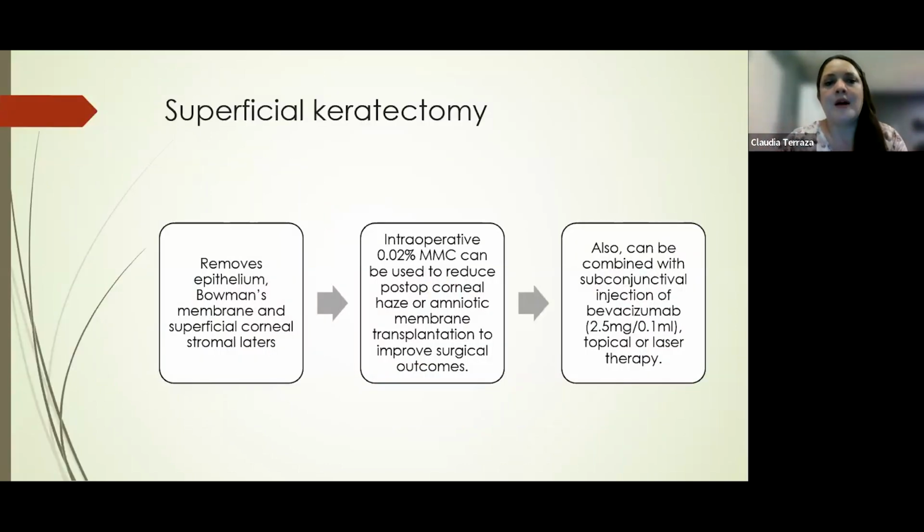Superficial keratectomy. The idea is to remove the epithelium, the Bowman's membrane, and superficial corneal stromal layers. It can also be combined with intraoperative 0.02% mitomycin C to reduce the risk of corneal haze, or amniotic membrane transplantation to improve surgical outcomes. And most of these treatments can be combined either with subconjunctival injection of bevacizumab or topical treatments and laser treatments.